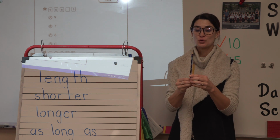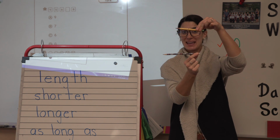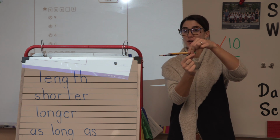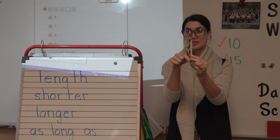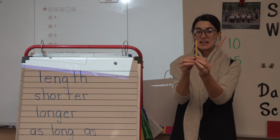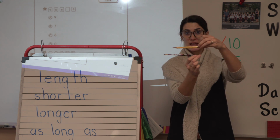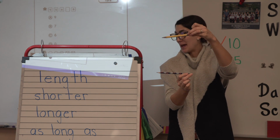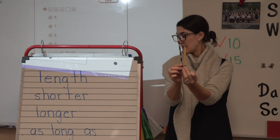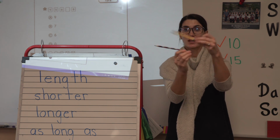So I have two pencils here. Hopefully you can see them. They are different lengths. One is shorter than the other. One is longer than the other. If I'm comparing these two pencils, I'm comparing their length, how long they are. The yellow pencil is shorter than the blue pencil. The blue pencil is longer than the yellow pencil.